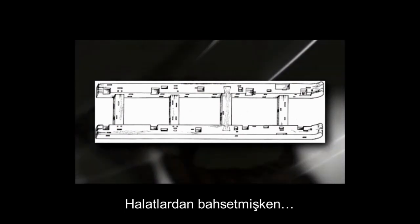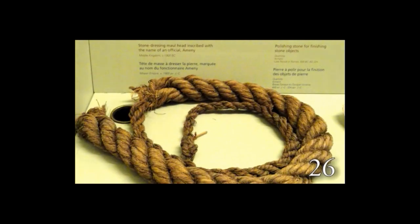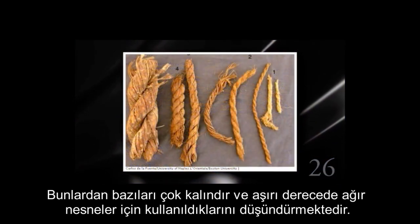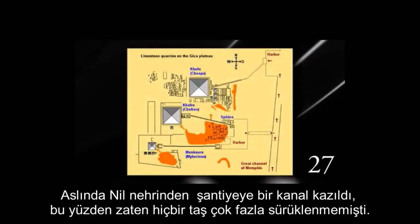Speaking of ropes, ropes made out of papyrus and other materials have been found in Egypt, some of them with a massive circumference, suggesting that they were used for extremely heavy objects. Boats were used for stones that needed to be imported. In fact, a channel was dug from the Nile to the construction site, so no stone had to be dragged very far anyway.